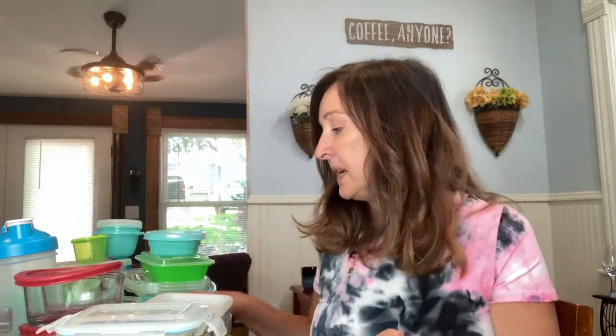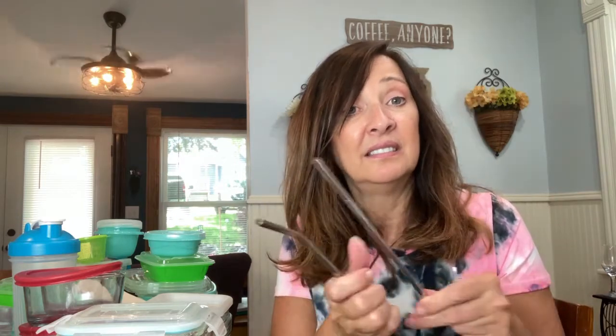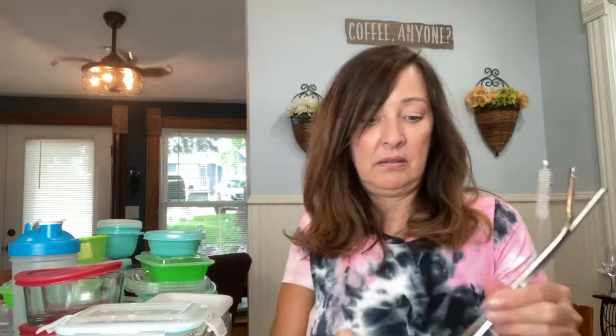Another thing that I replaced was my straws. I have these plastic straws for my shakes. These are going away, thrown away, because now they have these really cool ones that are made out of stainless steel. And it comes with a little thing, you can just clean it. See? So that's a quick replacement right there. I mean, it's all about making small changes, guys. Small changes.